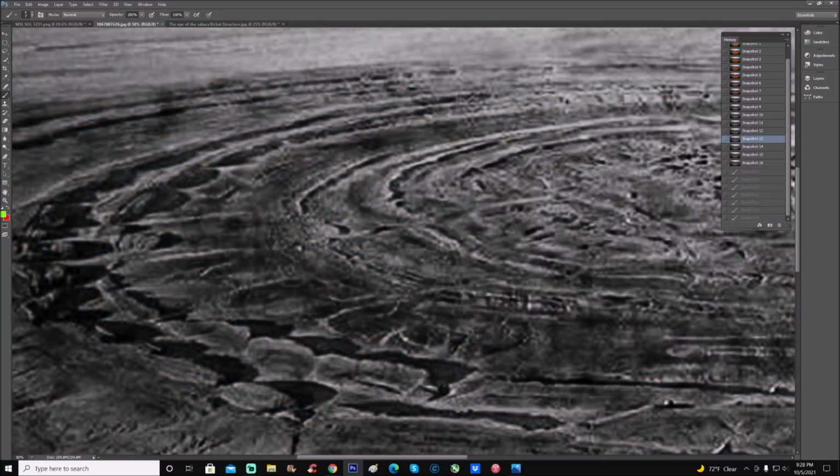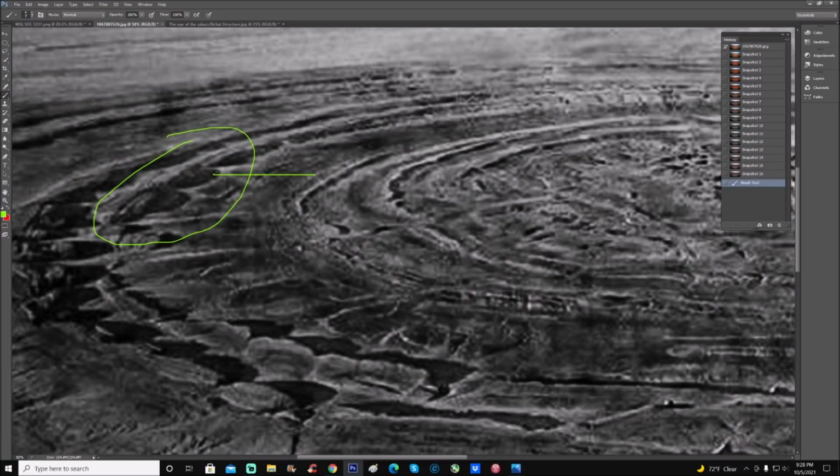Again, going back to the shadows, I don't believe these are shadows at all. I think these are actual structures. And this is what you're seeing here. And notice the ground that's around them appears to be shaped. Purposely shaped.